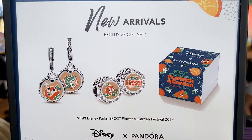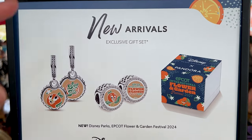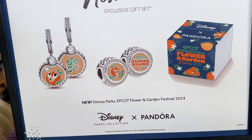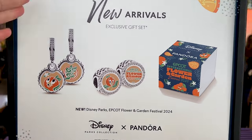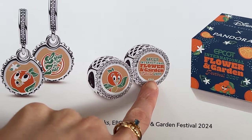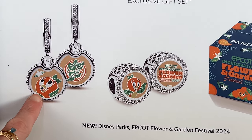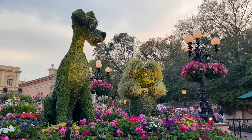It's always hard to try and show the Pandora charms here at Epcot because the case is very small and they're always showing guests the charms. So I'm just gonna show you the print here that they have of the new charms. On one side it's Orange Bird, on the other side it's a Flower and Garden Festival logo, and then they have a second charm here, and this one also Orange Bird on one side, the other side Life's Full of Zest.